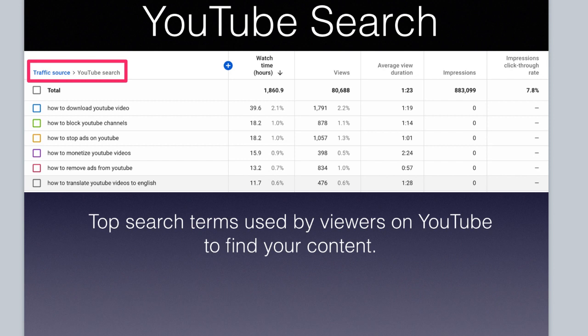So if you want to know what search terms are being used to find your videos in YouTube search, just go to YouTube Studio, go to Analytics, click on More, and then select the traffic source type YouTube search.